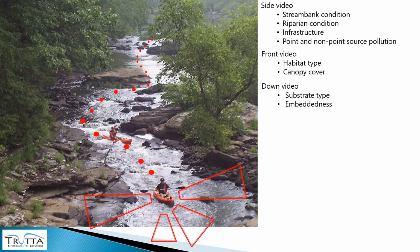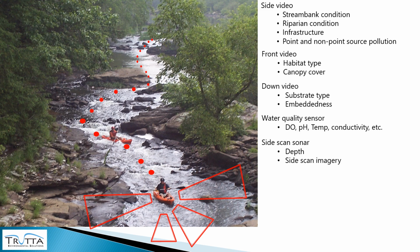Our underwater camera allows us to assess the stream bed for substrate type, embeddedness, aquatic vegetation, and other visible underwater features when conditions allow. Our water quality sensor records numerous water quality parameters at 1-second intervals. If turbidity and depth are not conducive to underwater video, our side scan sonar will georeference numerous channel characteristics throughout an entire reach. In addition to longitudinal depth measurements recorded every second, we can collect cross-sectional bathymetric measurements at any requested locations. We use an acoustic Doppler current profiler to measure discharge for more detailed bathymetric projects.